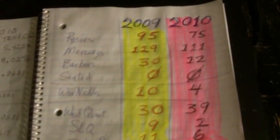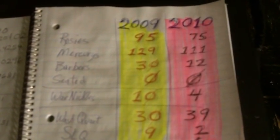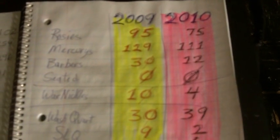And showing the difference between my finds in 2009 and 2010, here they are. From the Rosies, Mercury dimes, Barber dimes, seated dimes, war nickels, Washington quarters, Standing Liberty quarters, Barber quarters, seated quarter, half dollars, and dollar coins. 317 last year, 252 this year.